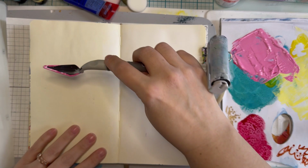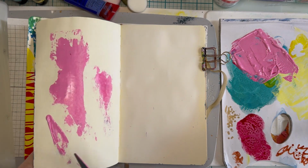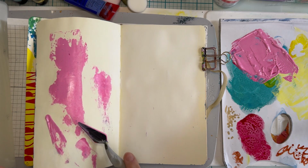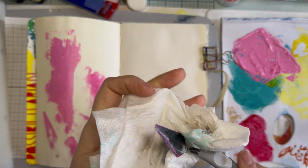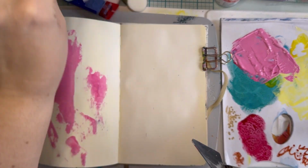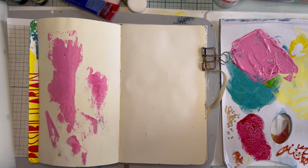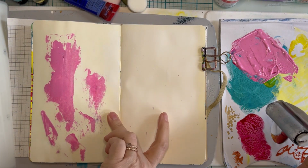I'm going to scrape off my palette knife onto the opposite page because I don't like to waste paint. I can definitely use that another time. I will scrape just a little bit of excess off. That doesn't really come off easily onto the page. That's a really pretty color. I'm excited about this.